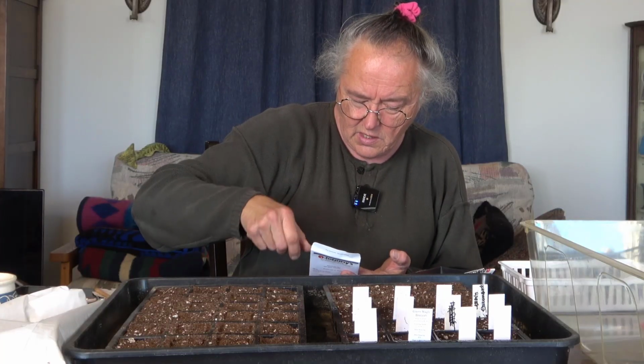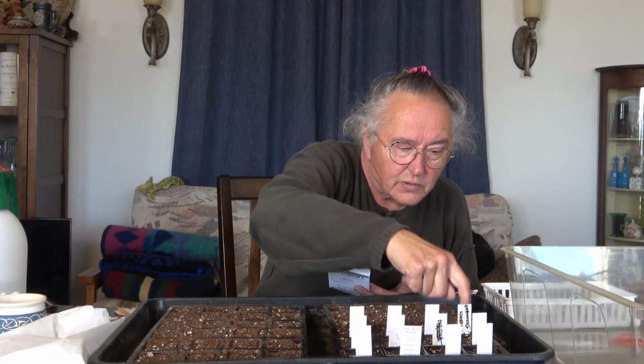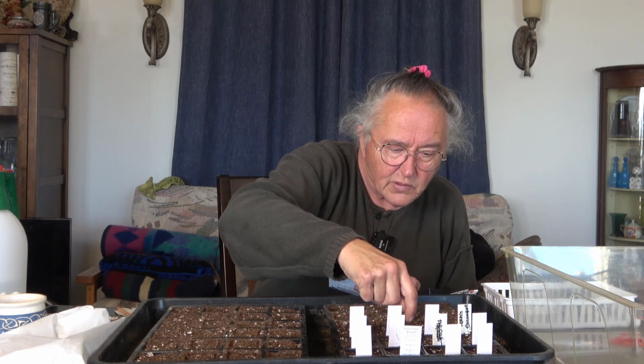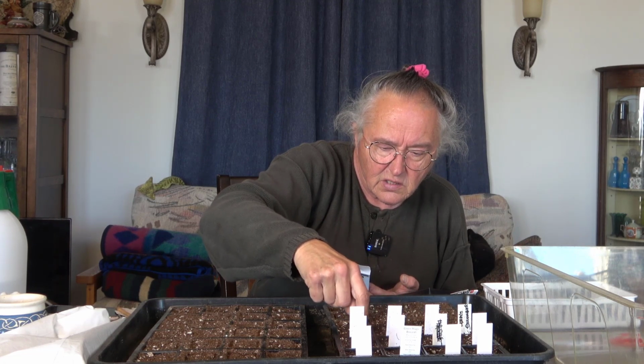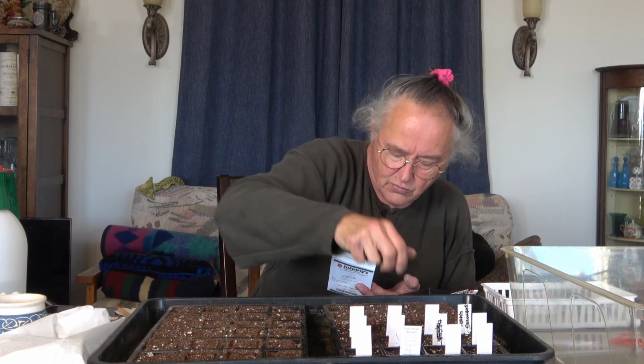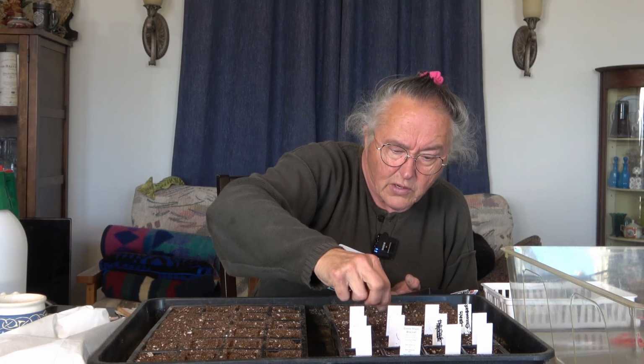So let's see. They say plant it 1/8 to 1/4 inch deep. It's very small print. Okay, so 1/8 to 1/4 inch deep. Again, I'm going to put 2 seeds in each cell here, because if I start getting frustrated by the quantity I have with something like a pak choi, I can always harvest the whole plant as a baby pak choi. This particular variety is good as baby as well as full grown. I have done both, and this is a great pak choi.